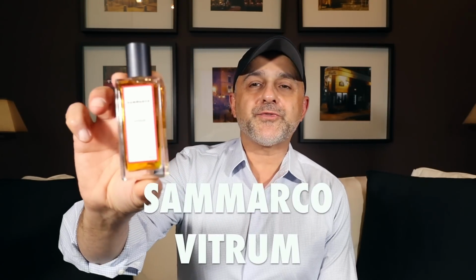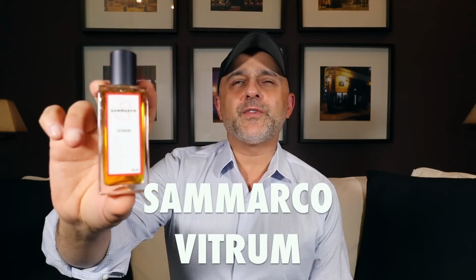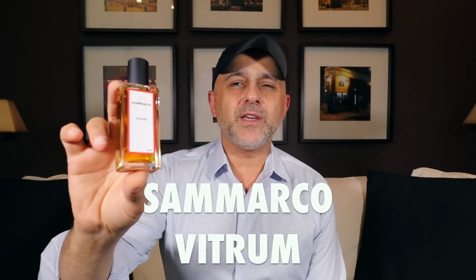vetiver fragrances. All right, we're going to non-designer releases next, and we're going to the indie niche house of San Marco with their fragrance Vitrum, this one right here. Now this one is a gorgeous, beautiful, very earthy, woody, smoky vetiver with, of course, vetiver in the dominant note. And you've also got incense here, you've got oak moss, you've got black pepper, you've got bergamot, a little bit of rose thrown in for an excellent, excellent quality vetiver.